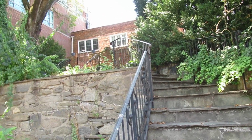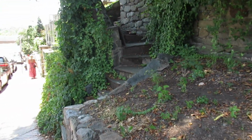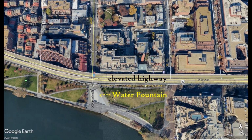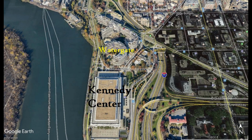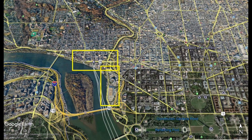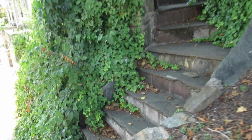So I'm not sure what this is, but I love these two staircases here. And this wall. Look at this staircase. How cool is that? Should we go up it? Let's go up it.